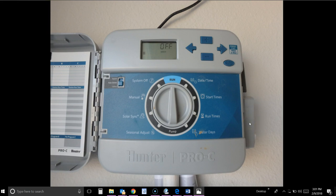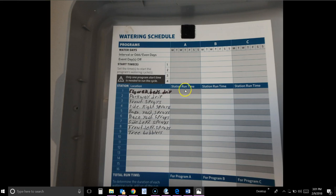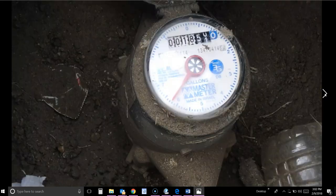Okay, the sprinkler system was tested. This is just a couple pictures for me. These are the different zones. I did check each zone. You've got several zones that are drip zones, and those again were verified through the low flow indicator on the meter. They all worked fine. Actually, I think the first zone had a break in the drip line. We'll see here in a second.